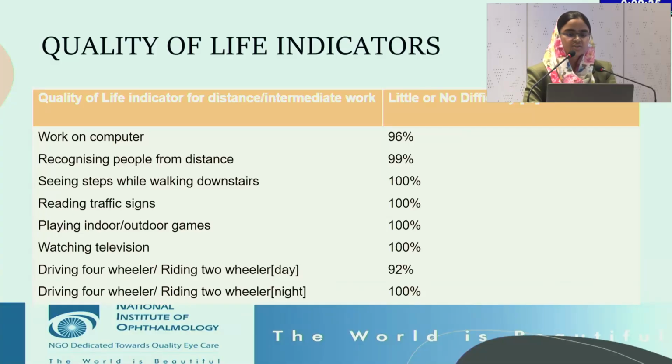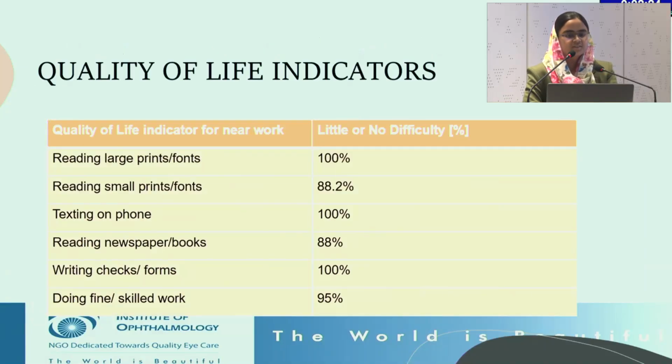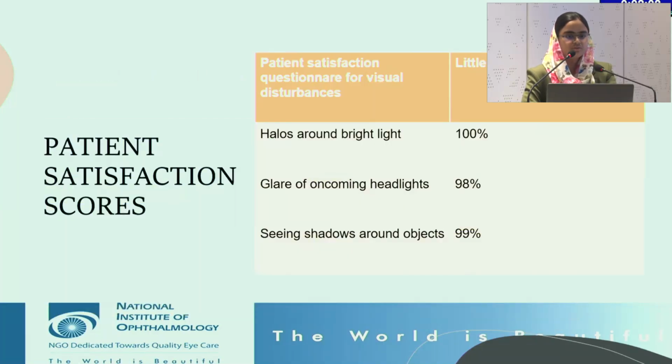However, some patients had difficulty: 96% had little or no difficulty working on computers, and 92% had little or no difficulty riding a two-wheeler or driving a four-wheeler. Similarly, for near vision, 100% of patients had little or no difficulty reading large fonts, writing checks or forms, and texting on the phone, whereas for small print and reading newspapers, 88% of patients had little or no difficulty.